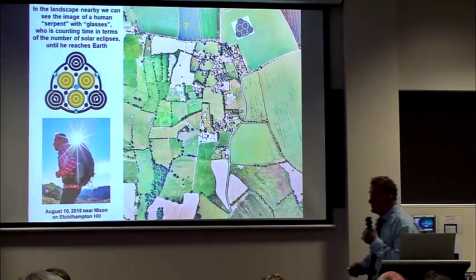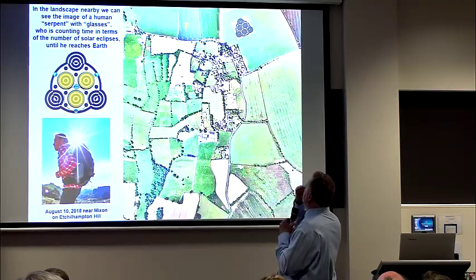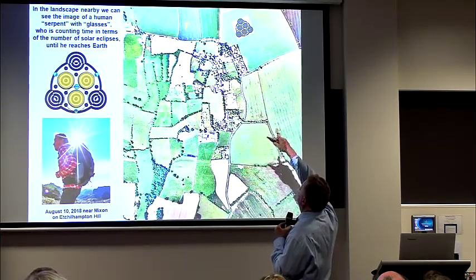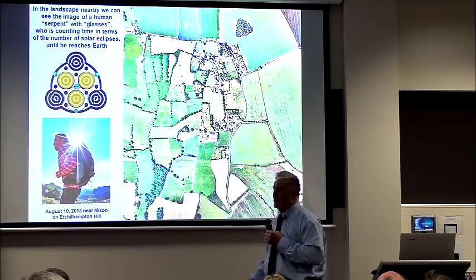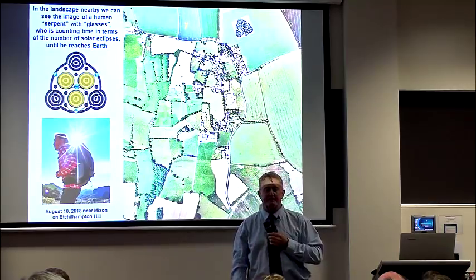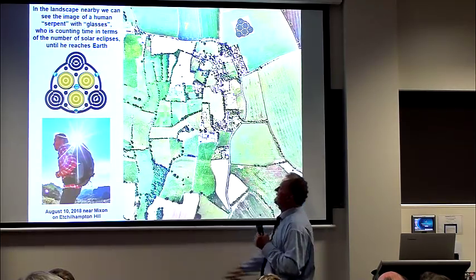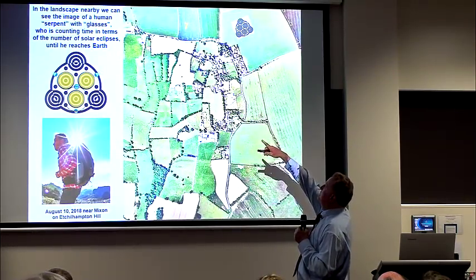Now, the interesting thing is when you see where it was drawn, I tried to figure out what it meant. And finally, you can sort of see this serpent image. They drew it right there. Can you see the big number 7? Yep. 7 more eclipses. That's the symbolism, 7 eclipses. He's heading toward Earth. Where did the number 7 come from? In the landscape. A big white shape of a 7.